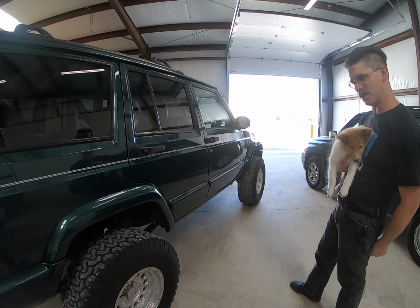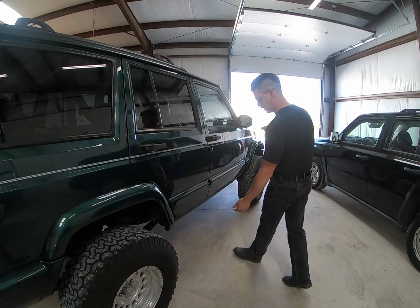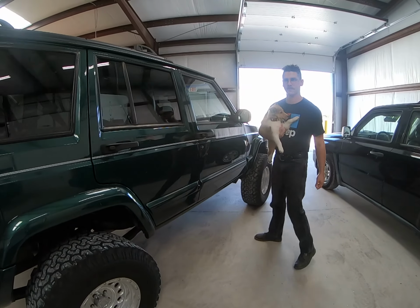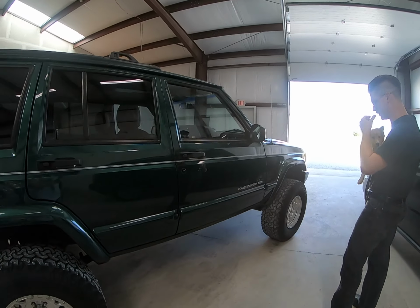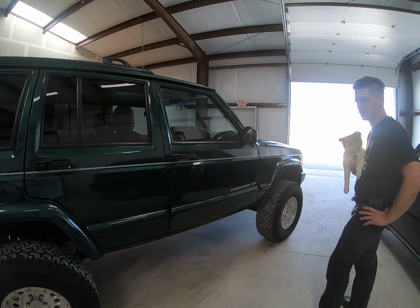It's interesting. They lifted it, and it doesn't look like it's really been off-roaded that much. So the body's just real clean. There's no rock chips down here, which you often see on off-roaded vehicles. Overall, just really, really good shape.